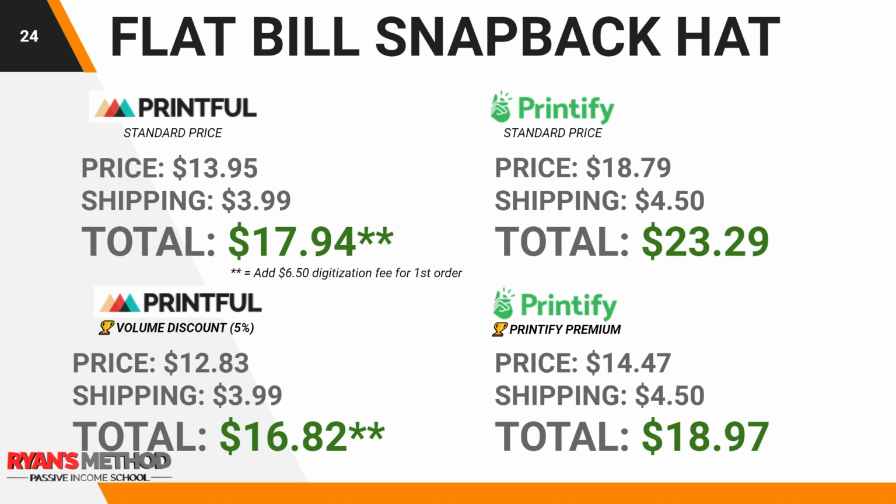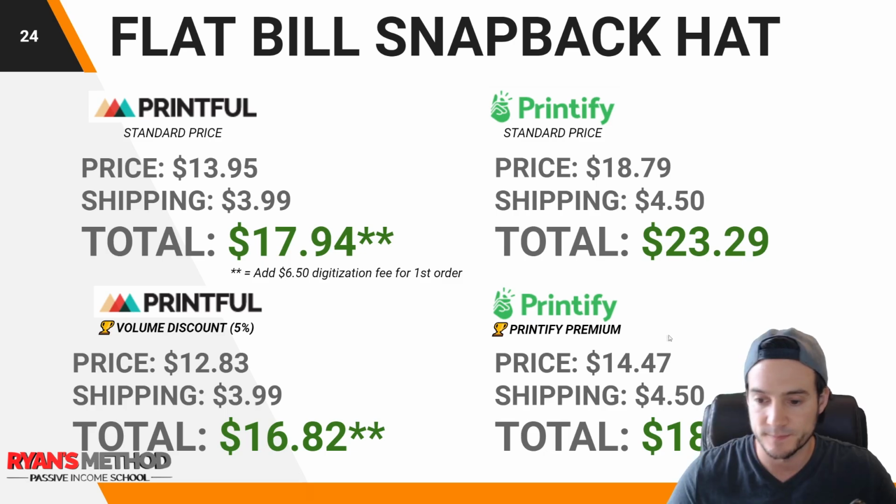Now, I did put an asterisk on the Printful side because they will charge $6.50 when they digitize a design for the first time. It's only for the first time, but it's just something worth considering. That's why when I am pricing my hats to be fulfilled by Printful, at a minimum, I'm always aiming to be making $10 minimum profit per order. That way, if I have to pay the digitization fee, and then of course the marketplaces almost always take some sort of a fee, I don't end up losing any money there. Okay, but I just wanted to make that clear.